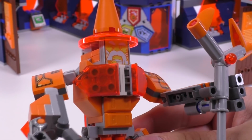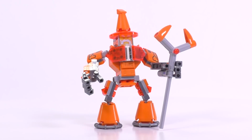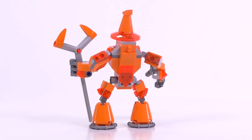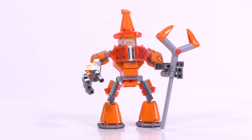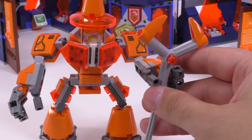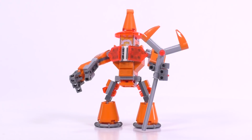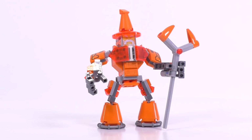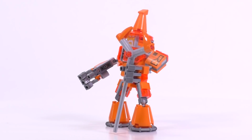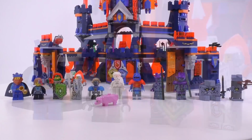I like this style a lot, and overall it goes well with his studless build of this orange and transparent orange and gray and silver pieces. His weapon is some sort of a staff, and it's actually connected through a Technic joint to his arm, so there is no way he's gonna lose it. You have to, well, push something to disconnect it from his arm. Kind of a cool guy, and we get him in the set, so one of the best parts. I think if we count him as a vehicle, he's one of the best vehicles, if not the best one, that we receive.